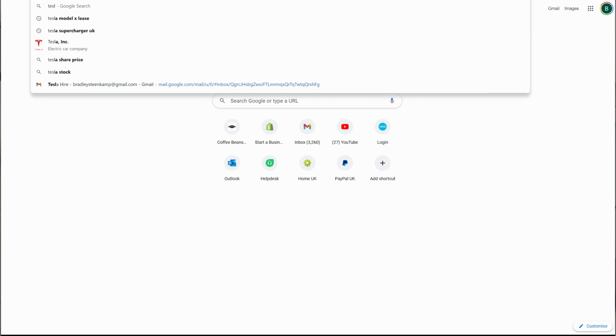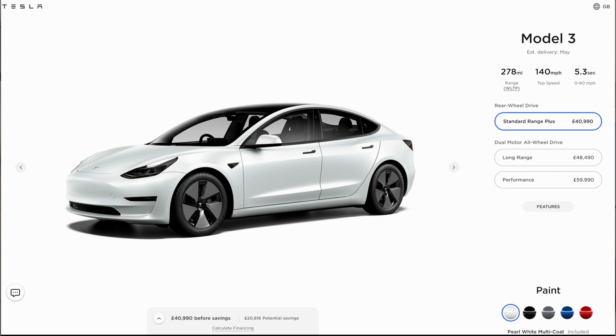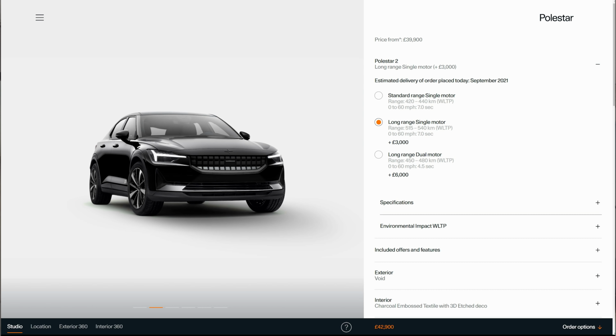Tesla Model 3. So if we have a look at the Tesla Model 3, I'm just going to pop onto the Tesla site. And so the Model 3, if I go order now, let's see what we get. So we get the standard range plus for 40,990. The long range is 48,490. So the long range version is actually quite a lot more expensive than this.